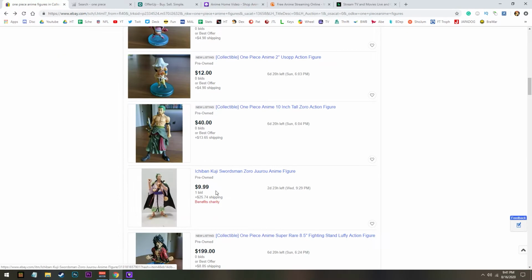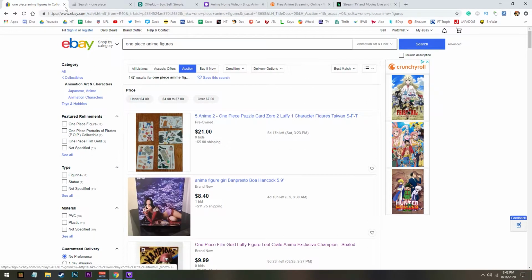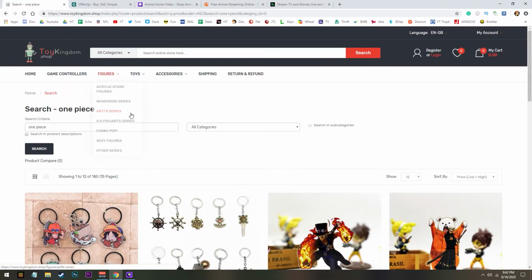Just make sure you're constantly looking up stuff like that, especially for eBay, and make sure that you don't get skimped on quality and the prices are in your range. Now, another one that I really like to use is Toy Kingdom Shop. For disclaimer, it takes about 2 to 3 weeks to ship, because it ships from the Great Britain area.